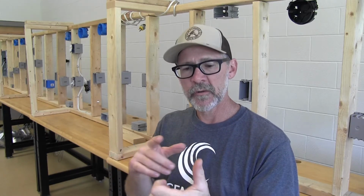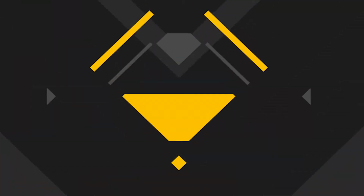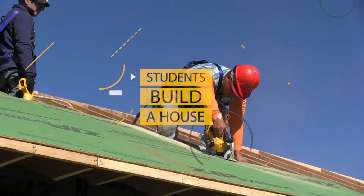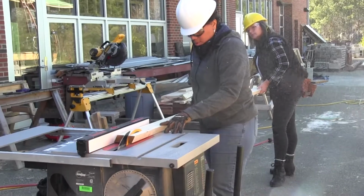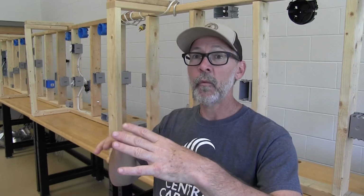So every year with our cohort of students pursuing their certificate, their diploma, or their degree, we go out and we build a house. And in doing so, students learn how to cut wood, how to nail wood, how to measure wood, and how to know, using building science, that what they just built is a high performance quality construction.